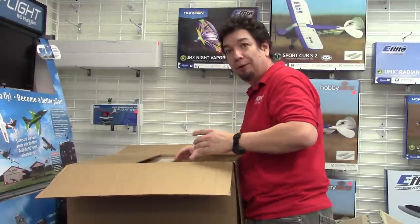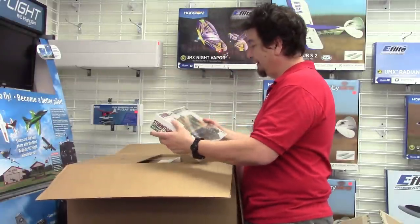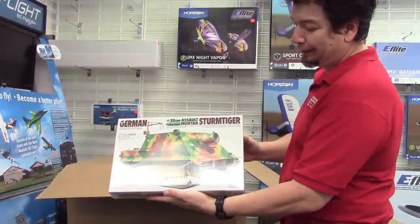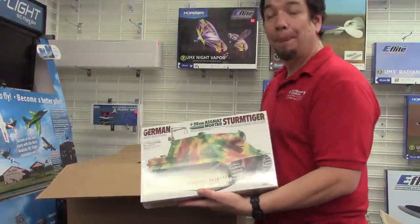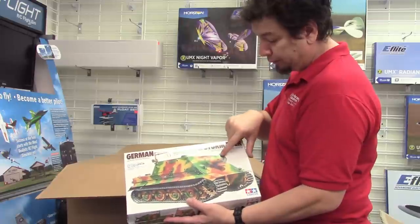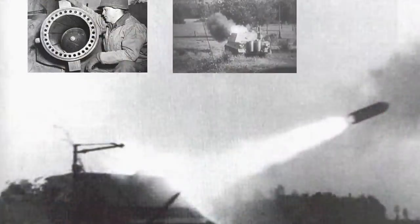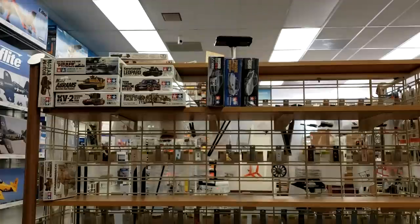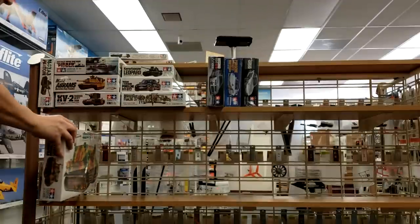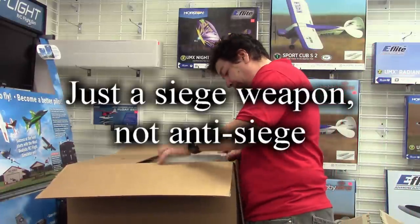That's just a sound sync. Like when they do the slate boards. Yeah. Ah, the Sturmtiger. You know those little holes in front of the barrel? That's where the flame comes out when the thing fires. Holy mackerel. That's more like a type of mortar. I would love to see that go off in real life. Yeah, you just launch it on the receiving end. I think it was an anti-siege device.